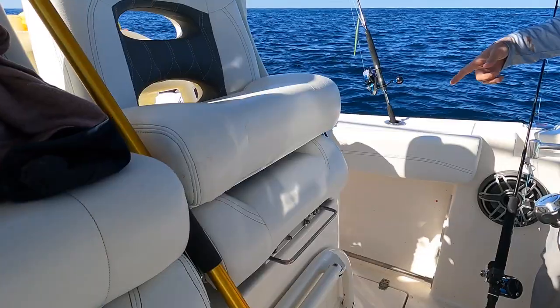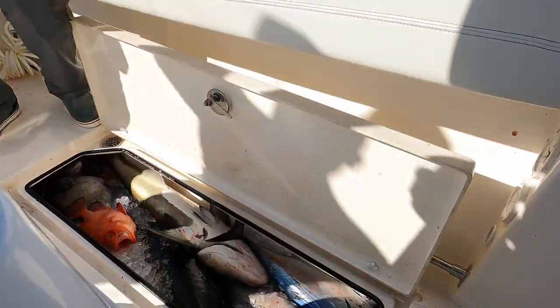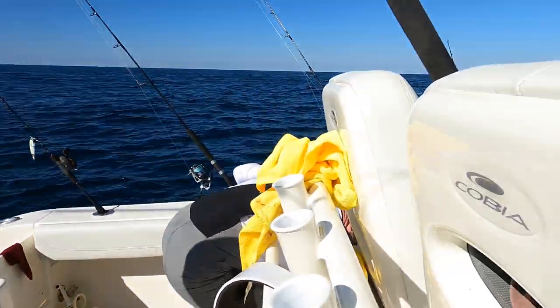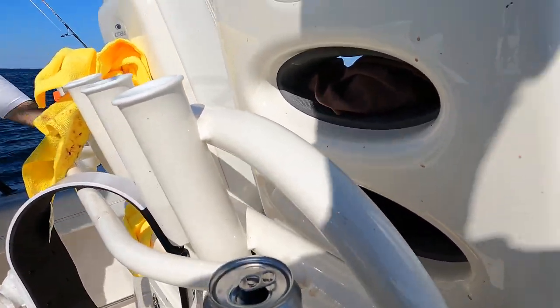My God, Kev. That's a 7 footer. Oh, my God. Barely. Yeah, we can fit him in there. Wow. Dude, they won't close. Dude, that's a 50 pound fish, by the way. Yeah, well, tell me about it. I know. He's like, who are you telling?